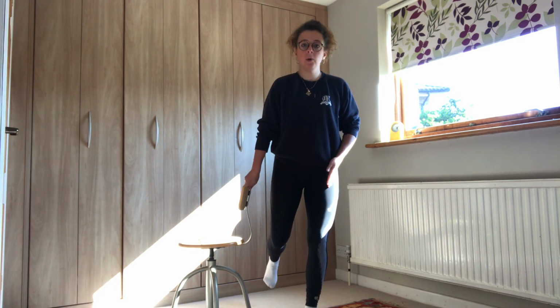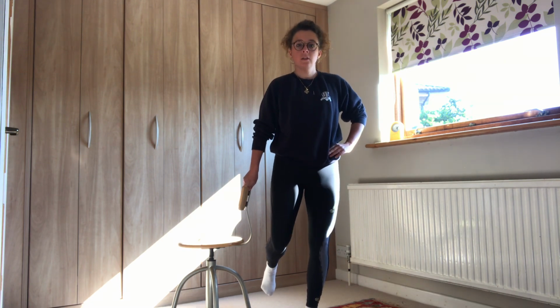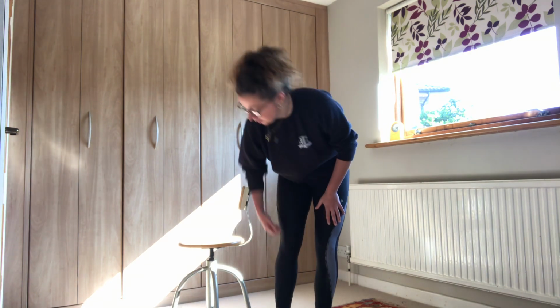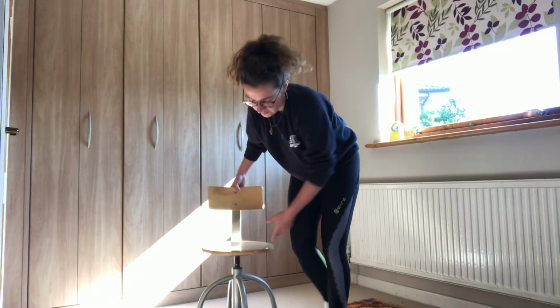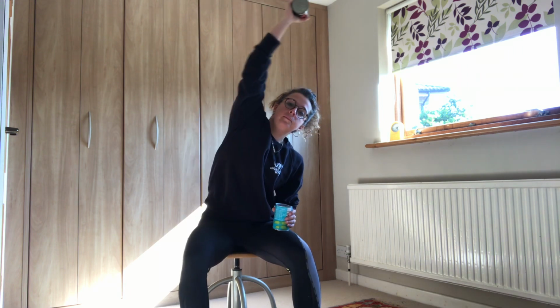I want you to be really mindful that you keep the knee in line with the hip. If this hurts your knees, just a tiny little drop down and back up again is absolutely fine. And we're going to do 6 on each side. So, this one we could do standing or sitting. I'm going to do sitting so you can see what I'm doing. And we're going to start with our reaching in 3, 2, 1.